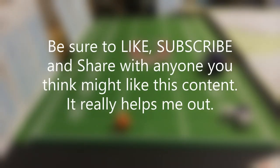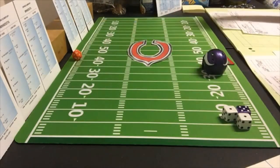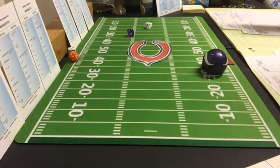Well, we're back. And the Vikings have the ball, first and 10, on their own 38-yard line. And they are going to try to do an off-tackle with Chester Taylor. And we are looking for the run. And that's a 9 on Chester Taylor's card. Off tackle, I think. Yeah. Off tackle 9 is 5 yards.